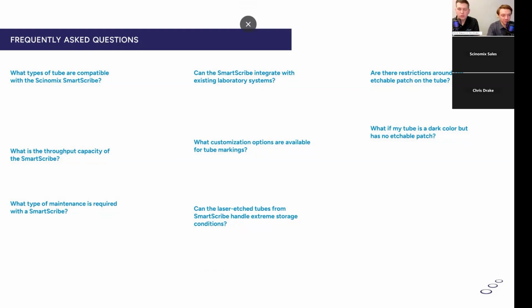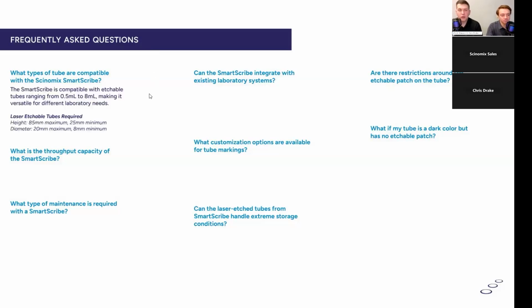So I think this is definitely the most common question we get whenever we show off this machine: what kind of tubes are actually compatible with the SmartScribe? Yeah, and as we mentioned before, the SmartScribe is compatible with really any type of etchable tube, at least from what we've experienced at this point. Really, from that 0.5 to 8 milliliter. If you're looking at dimensions or diameters, we go from about the 8 millimeter minimum up to about a 20 millimeter, and then we have some height restrictions as well. Depending on how tall your tube is, we may not be able to laze that entire side of the tube.